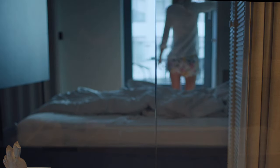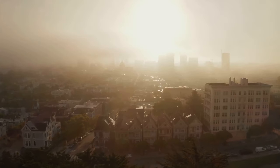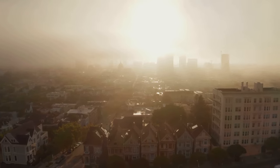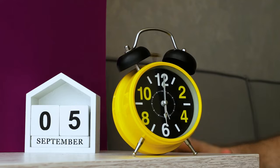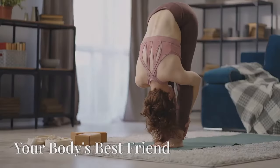When you wake up early, even just an hour before your usual time, you're essentially carving out an extra hour in your day that most people don't have. Those first few hours of the day, when the rest of the world is still asleep, are pure gold. No distractions, no emails, no phone calls. You set the tone for the day instead of letting the day control you. Start small. Set your alarm just 15 minutes earlier for a week, then gradually increase it.